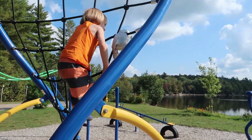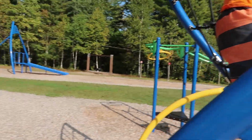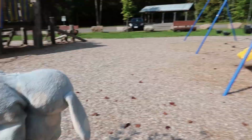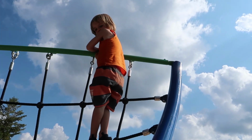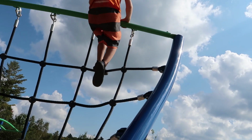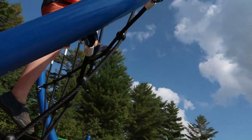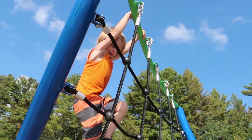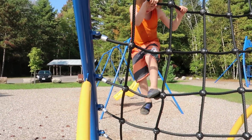Oh! Someone left it there, huh? Yeah. Uh-oh. Look at you, kid. You're the only three-year-old that I know would do that. The highest point all the time, huh? You love climbing, huh? Yeah, you love climbing. Good job.